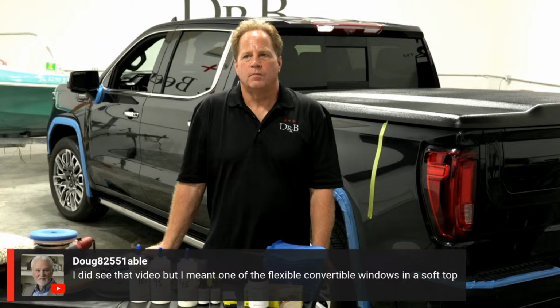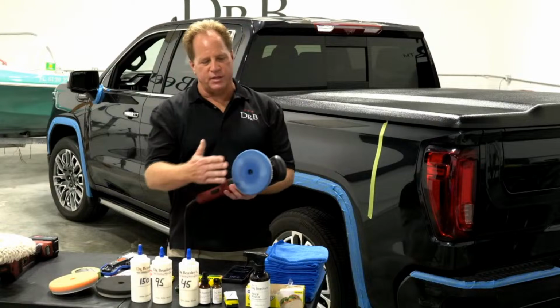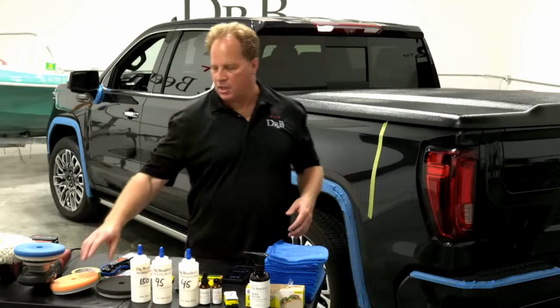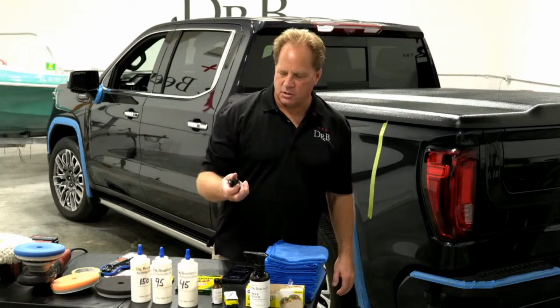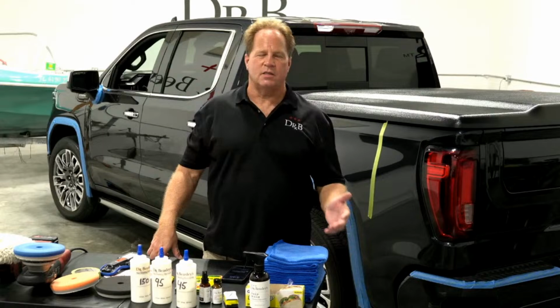Okay, so recently I did a 1964 Amphicar, and that blog article is up on the Dr. Beasley's website. I actually took a rotary with this pad and machine compounded both sides of that flexible window. Then I finished out with this pad and this pad, and different tools and different products. Came out like a piece of glass. And when I was all done, I actually just used the Dr. Beasley's paint coating builder on there. And it clarified it. It just made it totally clear, very slippery. And then I stopped. Okay. So for me, that's a museum car.